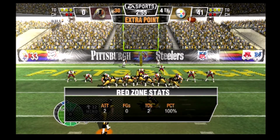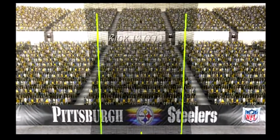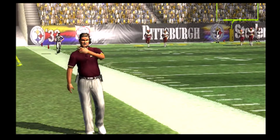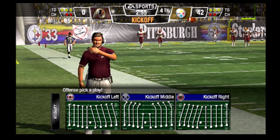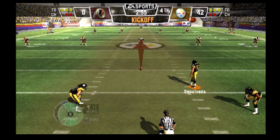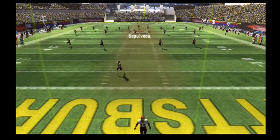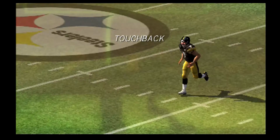Set. Hut. Point after is good. Number 9 gets set to kick it away. He got all of this one, a high, deep kick. And it's out of the end zone for a touchback.